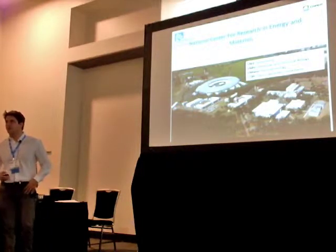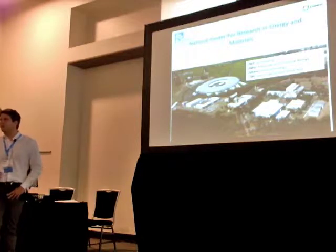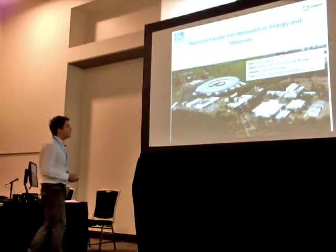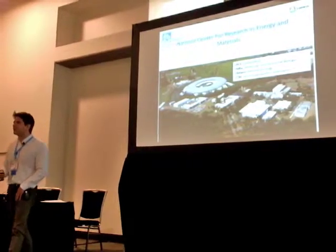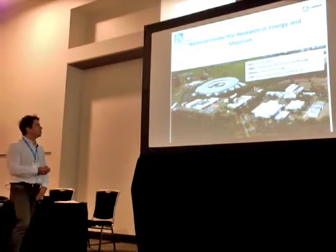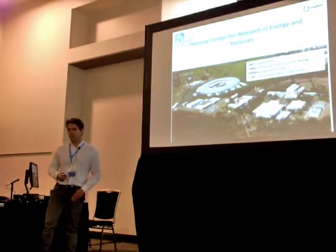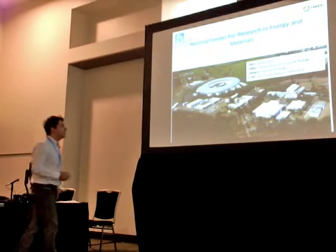Bioethanol is a very important thing in Brazil. We have most of our cars running on bioethanol. And this center is dedicated to studying other ways of generating bioethanol. And this is a simulation of the new synchrotron, which is not built yet. It's called Sirius. It's named after the brightest star in the sky.